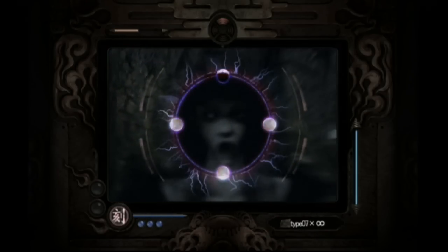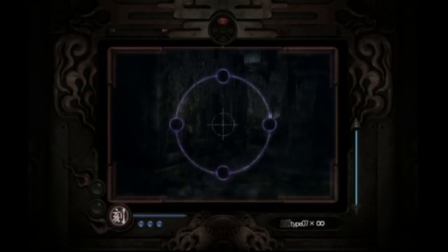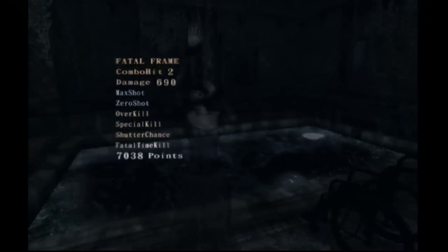But yeah, with her friend now out of the way, it's just me and the woman in black, and really the only danger here is just how quickly she will disappear and reappear while you're still in combat, but the Fatal Frame opportunity is pretty simple. In the end, she doesn't really have that much health.